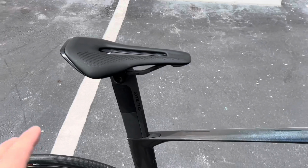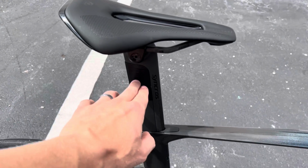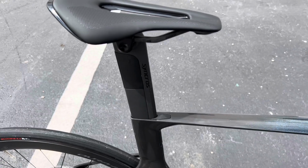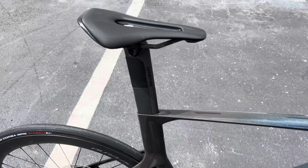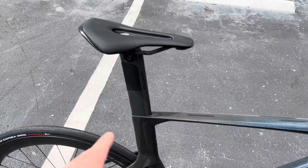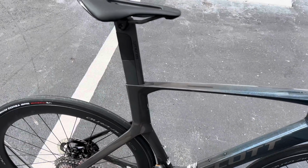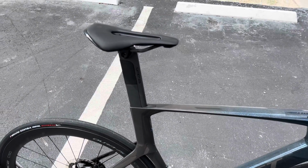It's a 3-piece seat post system. You have this piece right here, you have this piece right here, and then the actual post itself which holds your seat. They do separate. They do this for compliancy to make sure this bike is still compliant, because you can see this seat post is basically sitting right over the top of that carbon piece over there, so you're not getting the most vertical compliant seat post.